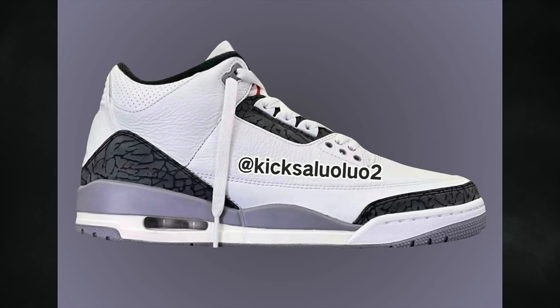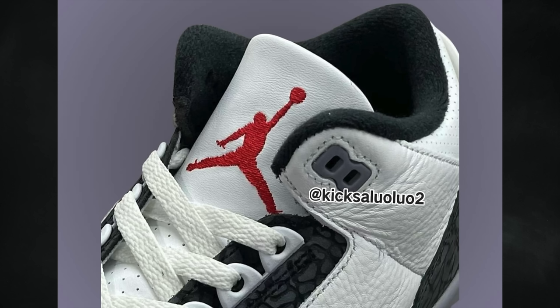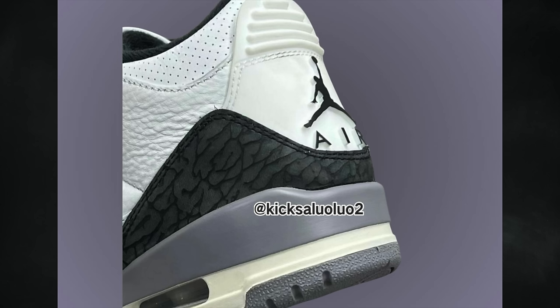So going over the pair, they feature white leather up top. We have gray on the midsole, as well as a darker shade of gray on the elephant print. Black covers the liner, and then we have red on the Jumpman located on the tongue. The Jumpman on the heel is done in black. We also have a little bit of age detailing on the midsole, and then a gray rubber outsole completes the look. Now, if you're interested in grabbing this pair, they drop on August 31st. They will be available in full family sizing, so we have men's priced at $200, $150 for grade school, $90 for preschool, and $75 for toddler sizes.